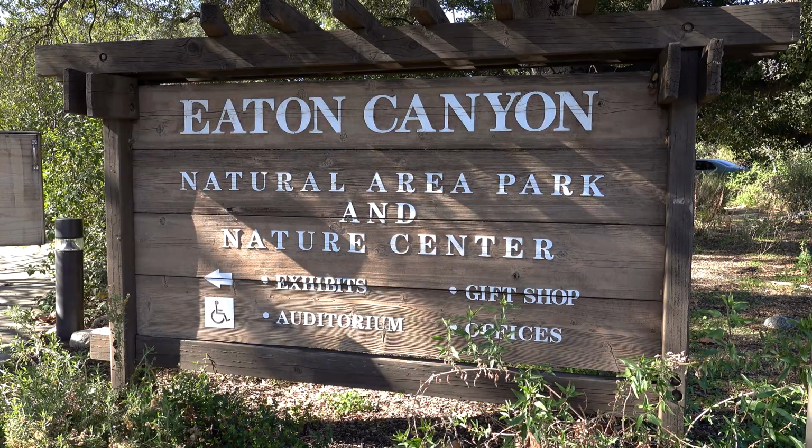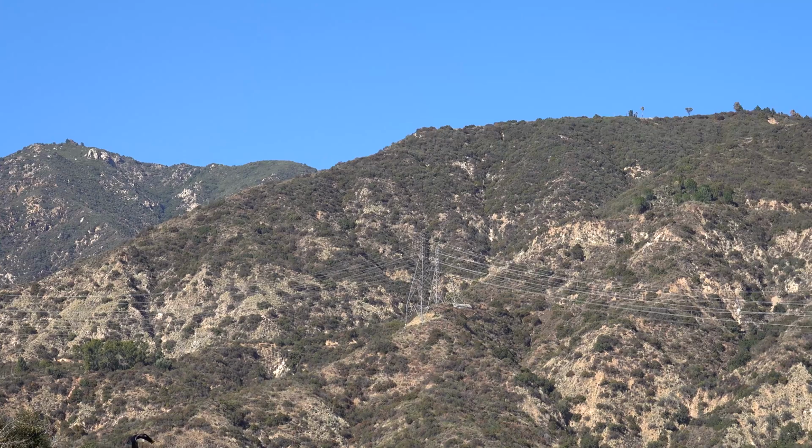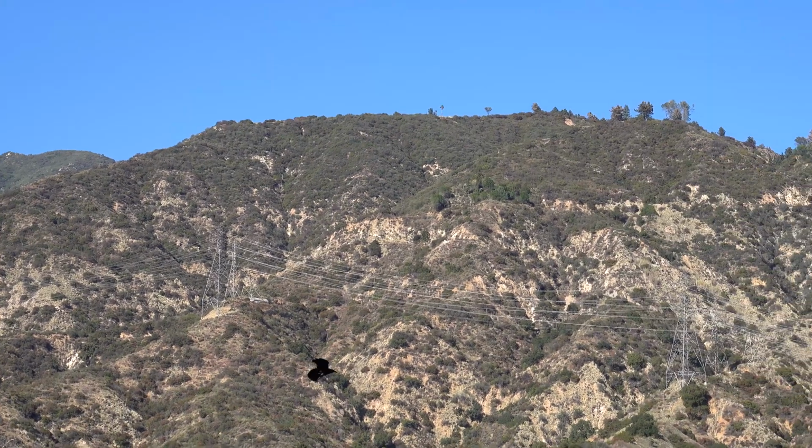We're in sunny California and here we are at the entrance of Eaton Canyon, and this is actually located in the San Gabriel Valley. It's at the base of the San Gabriel Mountains. And why are we going on this hike? Because there's a really awesome waterfall at the end of it. So let's go explore and see what happens.